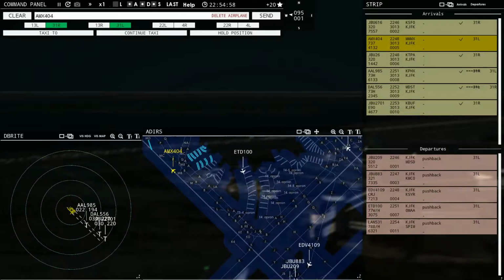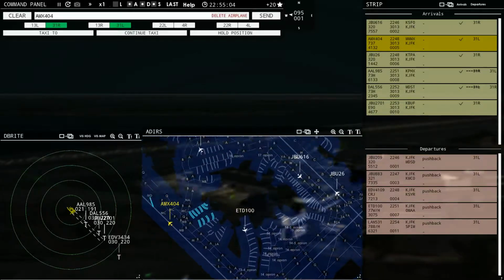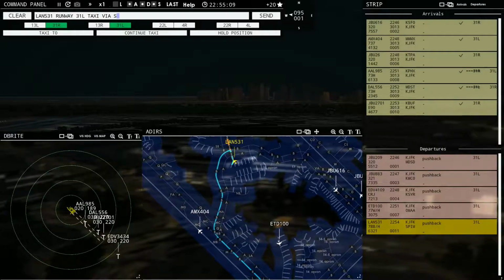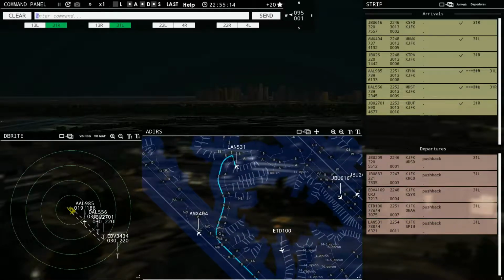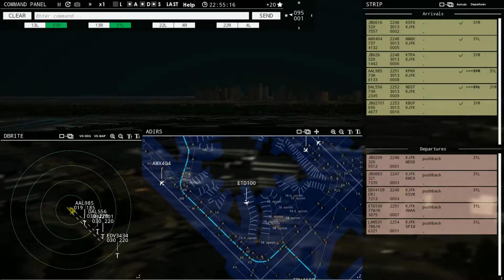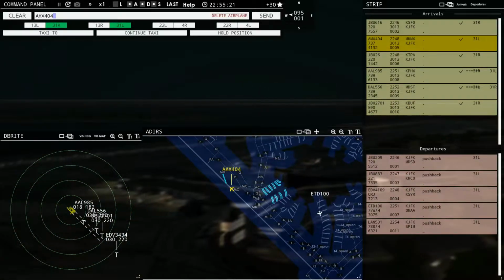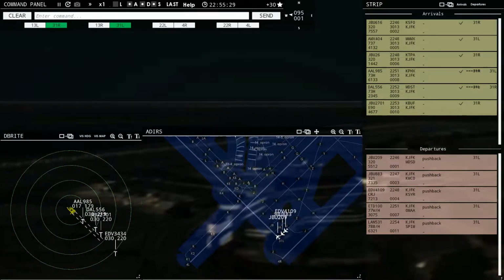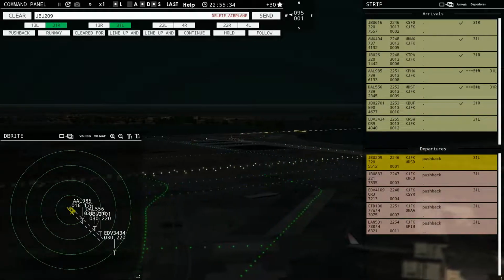Negative. Air Mexico 404. Ground, Land 531 ready to taxi. Runway 31 left taxi via Sierra Bravo Hotel Zulu, Land 531. Taxi to ramp via Papa Mike Charlie, Air Mexico 404. Tower, Endeavour 3434 with you, runway 31 left.